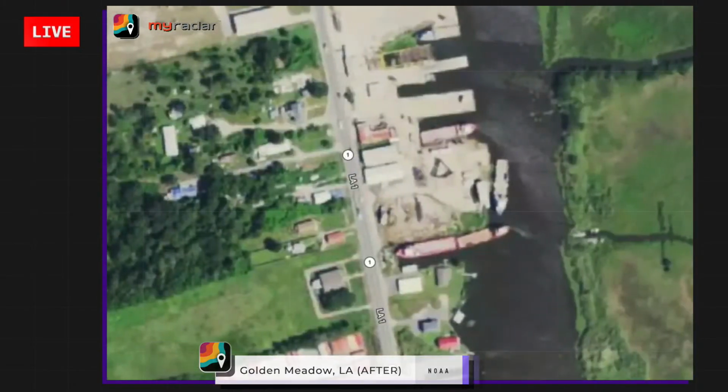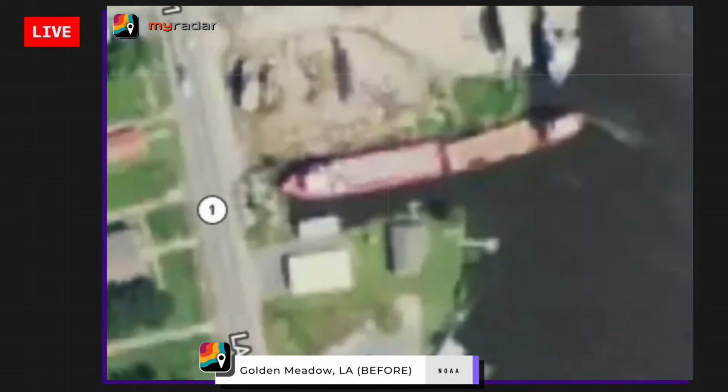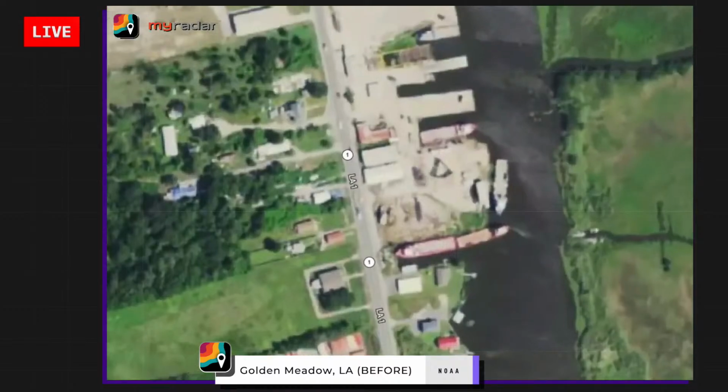I mean, you really have to try your best to be prepared for something like that. This photo really caught my eye here. This is as close as I could really get with the available data. This is again in Golden Meadow on Louisiana 1 there, LA 1. This is before. Look at this ship docked right here, okay? Pay close attention to that one.